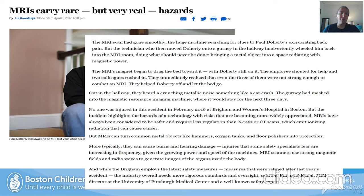So luckily, no one was injured in this accident. This was at Brigham and Women's Hospital here in Boston. But the incident highlights the hazards of a technology with risks that are becoming more widely appreciated. MRIs have always been considered to be safer and require less regulation than X-rays or CT scans, which emit ionizing radiation that can potentially cause cancer. But MRIs can turn common metal objects like hammers, oxygen tanks, and floor polishers into projectiles.